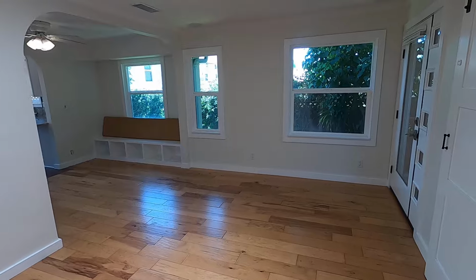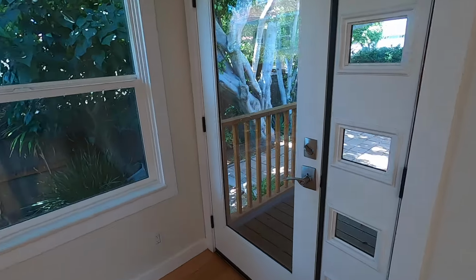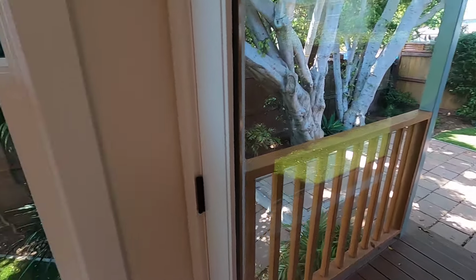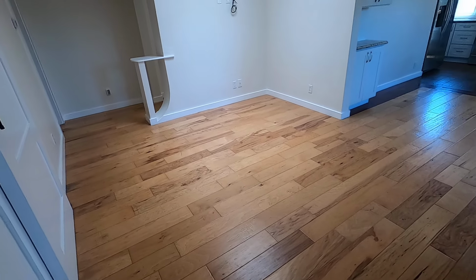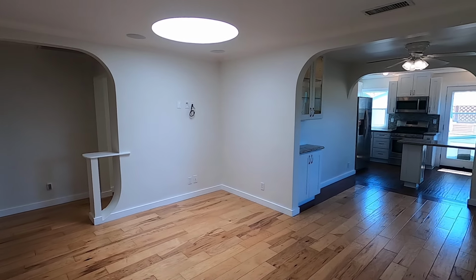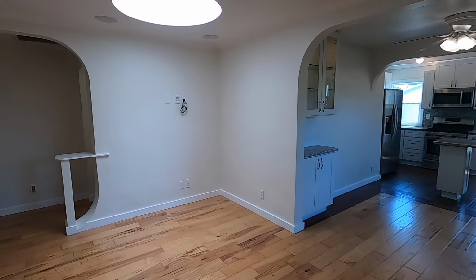This is a rear back house with a little porch area, front little yard, which goes all the way towards the back. Hardwood floors throughout in the living spaces, and a nice open concept.